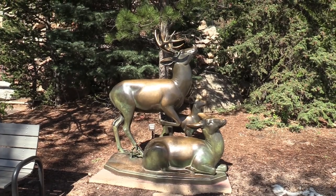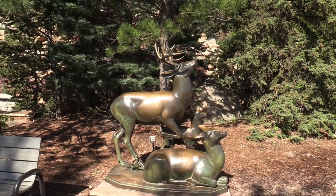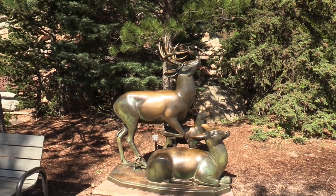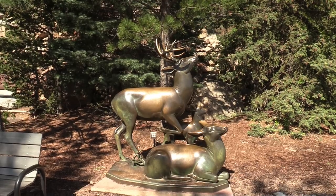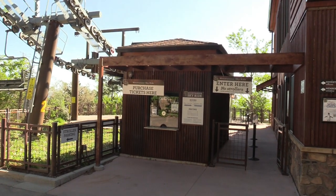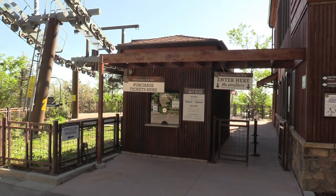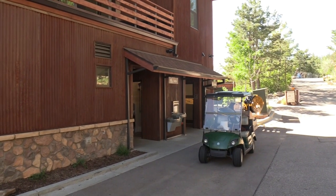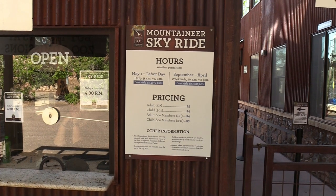All right, got these nice deer statues. Now, I actually saw a real wild deer on the drive up. It's funny because I had just passed a sign that said warning deer in the area, and there was a deer. All right, so I actually decided to do the Mountaineer Sky Ride first because I'm guessing the longer I wait, there's gonna be a line later on. There are restroom locations right next door to the building. Sorry, the pricing.